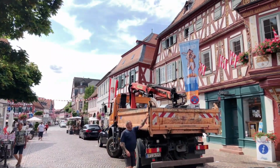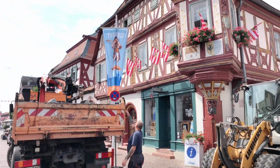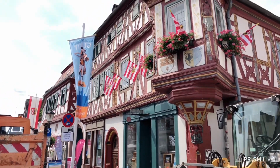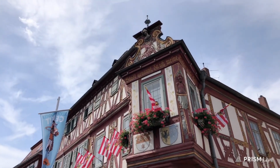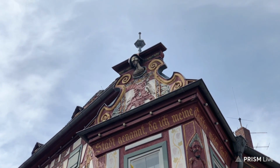It's quite busy here, so I have to watch out where I'm going. But let's cross the road. Well, I didn't plan those guys, the trucks, etc. So yeah, just a quick look up here. Not sure if you can see it, but up there you can see a head watching out. That's supposed to be Einhard.